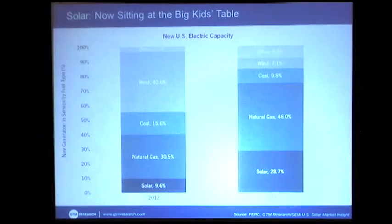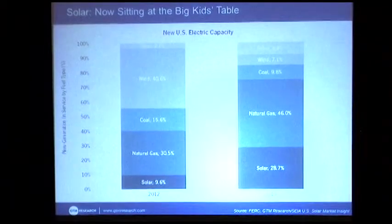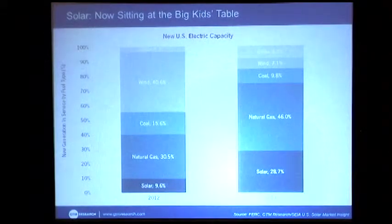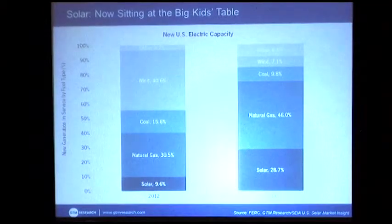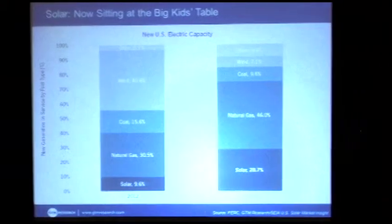There isn't a lot of new coal capacity being built out, and there is a lot of coal capacity that's going to be retired. And then obviously post-PTC expiration, the wind market slowed down a whole lot. Will pick up again some, but I think solar should remain ahead. So solar is sitting at the big kids table, so to speak. We are installing enough new generation, both on the utility scale side and especially when you incorporate DG as well, that in terms of new electricity capacity in the US, solar is right in any conversation that's being had about that.